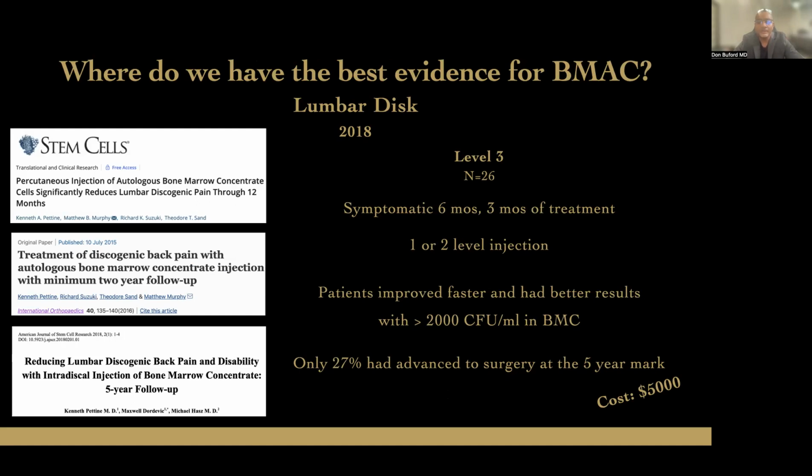Number one is they did quantify the dose as best they could, and they found that patients tended to improve faster and to have better results when you got above a 2000 CFU per ml number. So this is one of the few attempts in the literature to quantify the BMAC dose and correlate it to clinical outcomes.